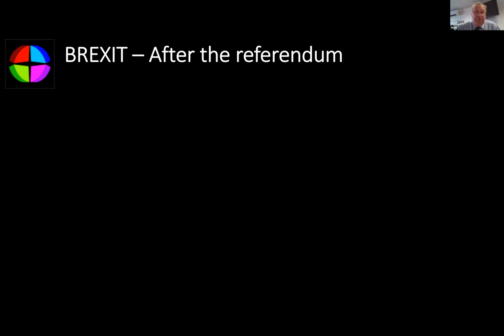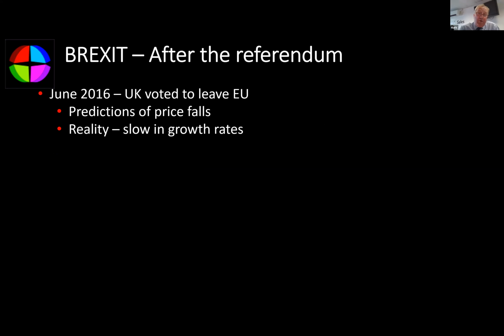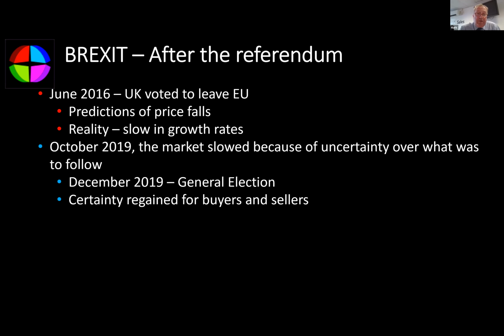And move on to the swear word, or what was the swear word, Brexit. We had 4 years really following the referendum result, where the UK voted to leave, where the market was very unsure, and immediately after the vote there were scaremongering predictions of huge price falls in the market, going into free fall. The reality of it is somewhat different really.